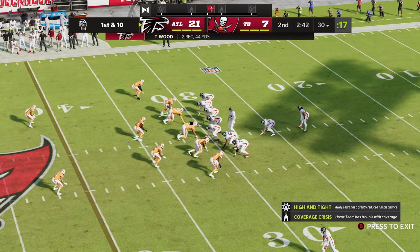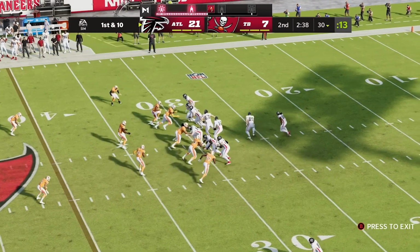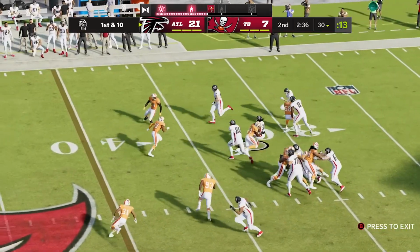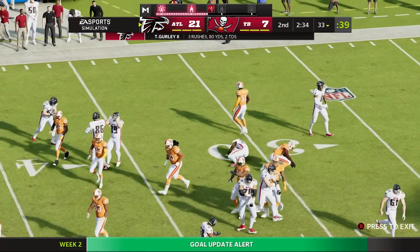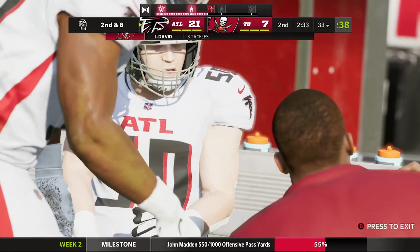So 1st and 10 now from the 30. They try right side here, Gurley, and he'll get this up only to about the 33. Levante David in on the tackle.